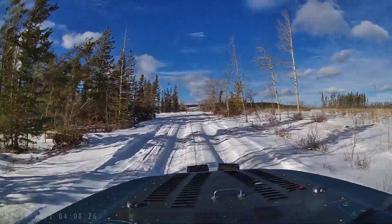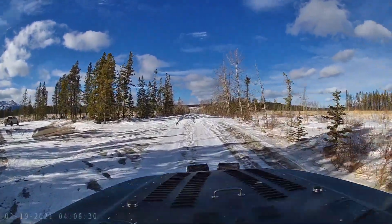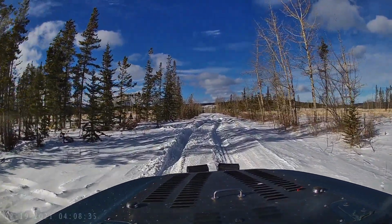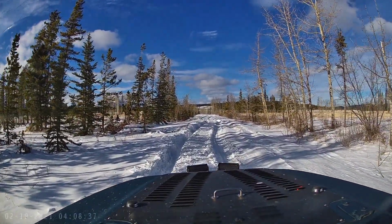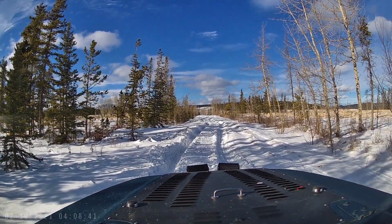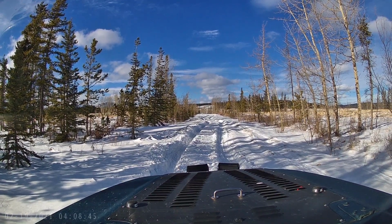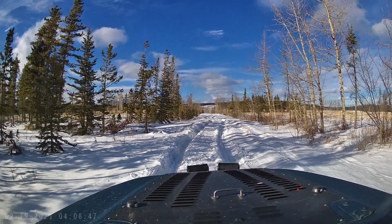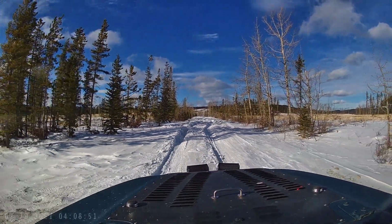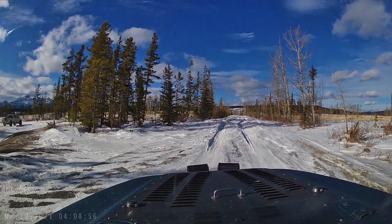And then going further down the Transalta, the road had drifted through. Now I only have 31-inch tires, and even though it doesn't look that deep in the video here, she's pretty deep. I didn't know how long she's drifted over. Doing a calculated risk, being alone, I didn't feel like getting stuck. And Steve's 1-ton truck definitely probably would not have made it through there. So I decided to turn around. You know what? It's time to head out. We're going to find somewhere else to camp.